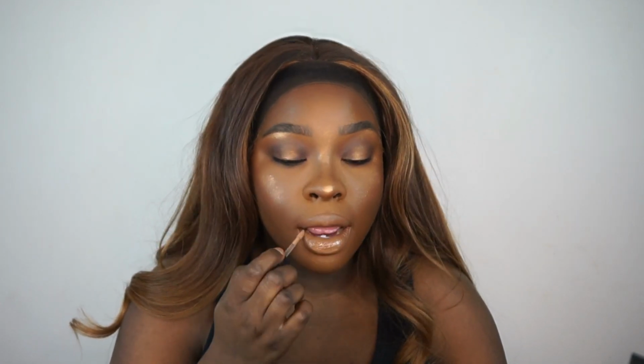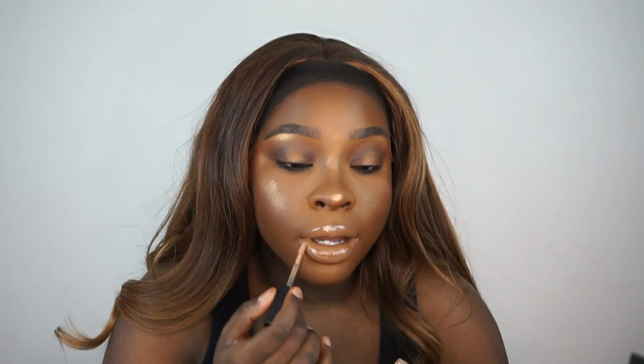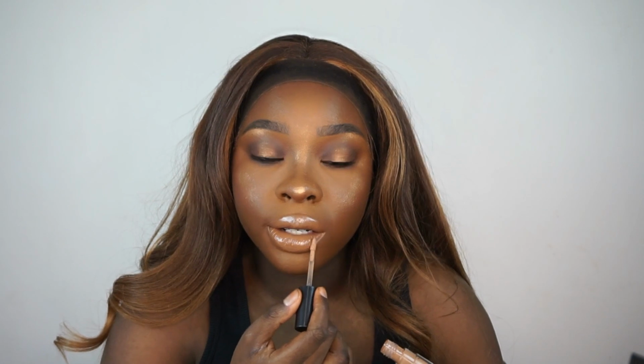So I'm just gonna throw that over. Just look at how much of a caramelly brown, and it goes so well with my hair too. Gorgeous.